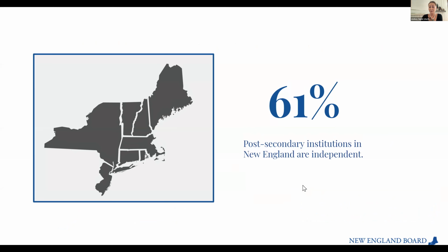And to give you a little bit of insight into why we honed in on that area. In New England, NEBHE supports over 270 colleges and universities in our 6 states. And those states are Maine, New Hampshire, Vermont, Massachusetts, Rhode Island, and Connecticut. And of those 270, 61% are independent or private institutions. And that's really unique to our region.